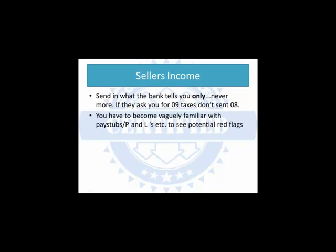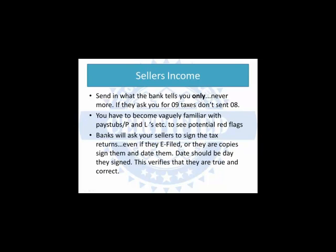And that's why you need to become vaguely familiar with the pay stub, because you do want to look those over before you send them in. Also, on the income, the taxes that the sellers are providing to you, just have them put a John Hancock on there. Have them sign those taxes somewhere down on the bottom on the front page there. So usually there's a spot.